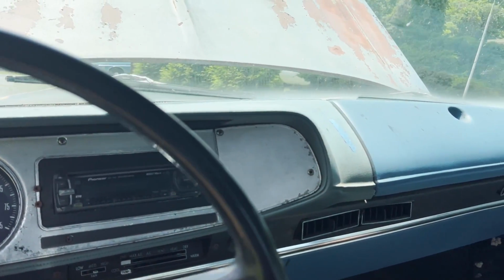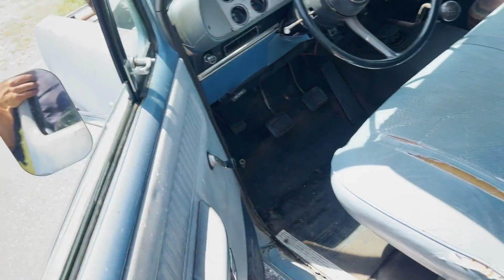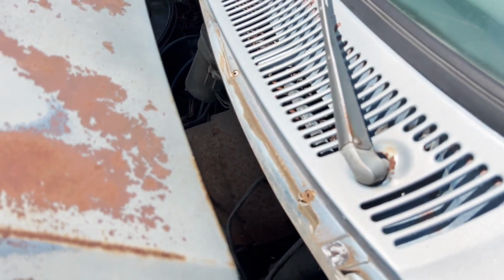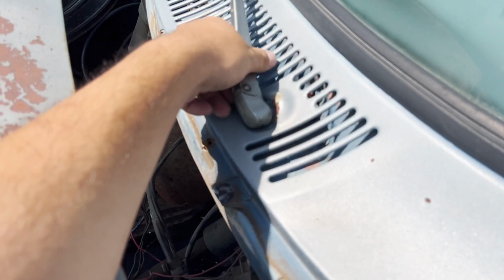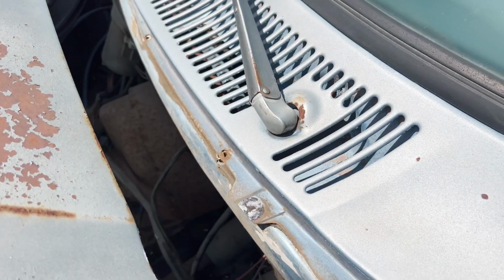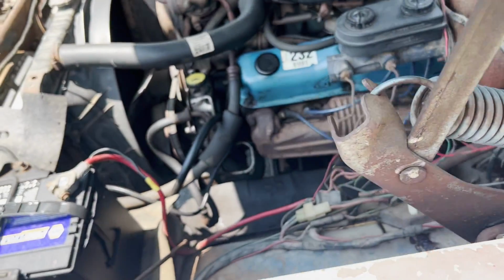Says it's got washer... Huh, I don't see the jets though. Huh. Maybe they got removed at some point. The wiper bushings are probably, yep, they're bad. And looks like the whole wiper transmission's wallowing around in there, so I guess I'll have to find me some new squirters.